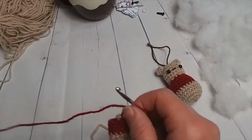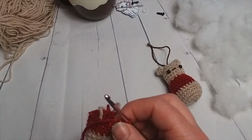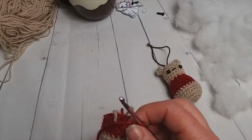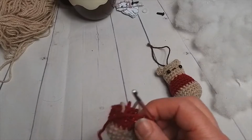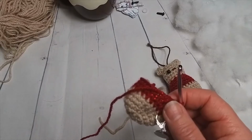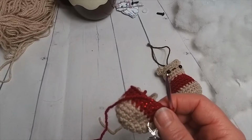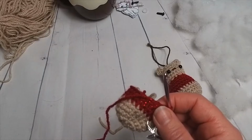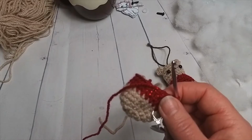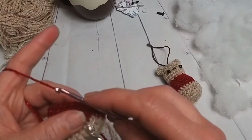We're going to start with our first decrease. Now we're going to do 2 double crochets together. I'm double checking this because I got it wrong earlier. It's because I've written it wrong on the paper. I've just put 2 in rather than 2 together, and it should be 2 together. I thought earlier that I'd done it wrong, but no, it's just me.